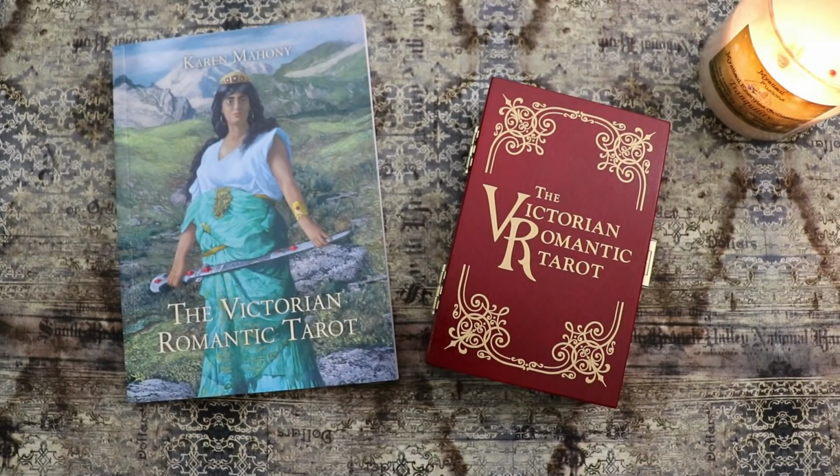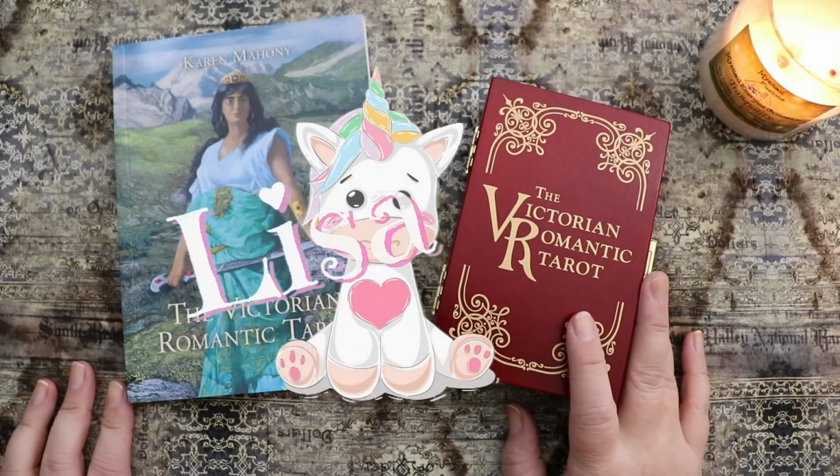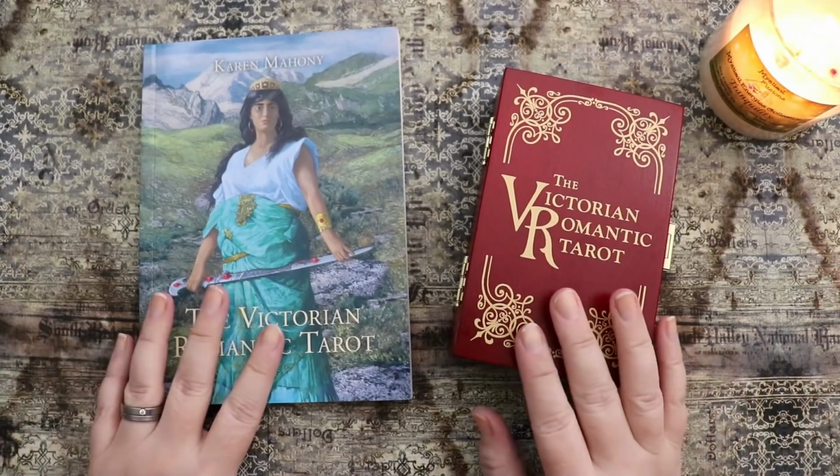We are going to be getting into the Victorian Romantic Tarot by Karen Mahoney and Alex Ukalov at Baba Studios. This was definitely a deck that I tried to avoid for a long time. I was not sure if it was ultimately for me.